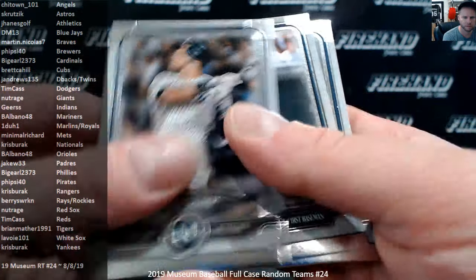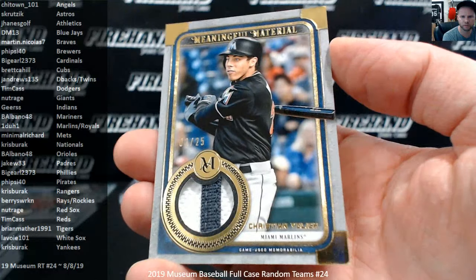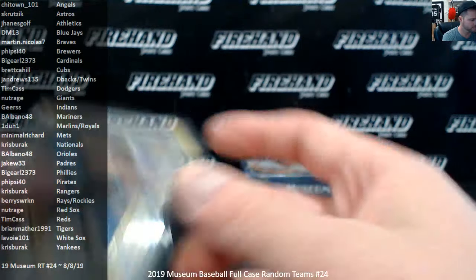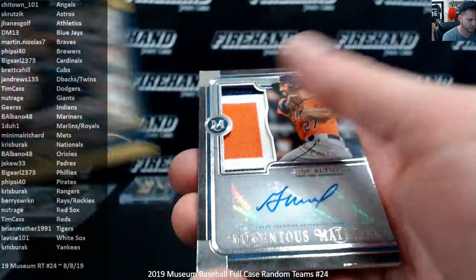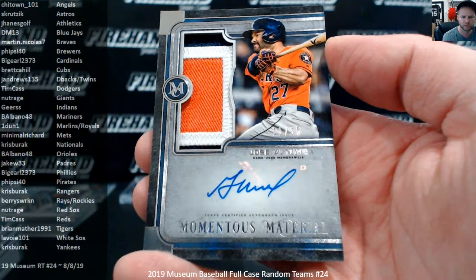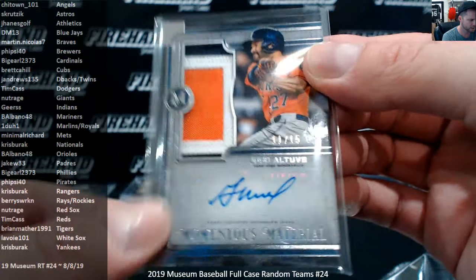Number to 99, Justin Verlander, and a three, two color patch for the Marlins, Christian Yelich. 2 out of 25. 1-to-1 with Marlins. Tatis Jr. rookie /150, Corey Kluber, and Altuve, 11 out of 15, jumbo patch auto for the Houston Astros, and S. Krutzik. Meaningful materials, Altuve. Case hit.